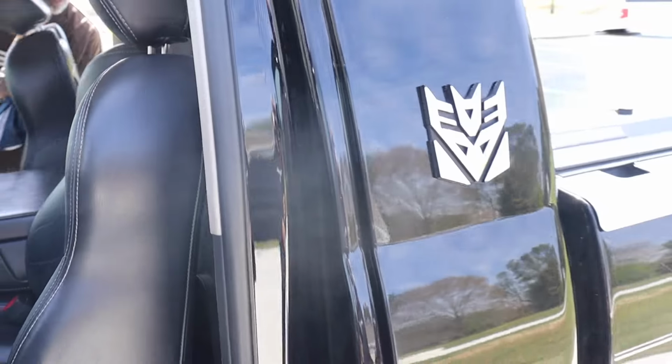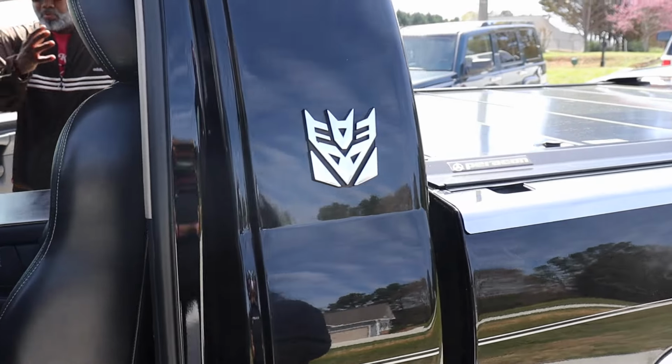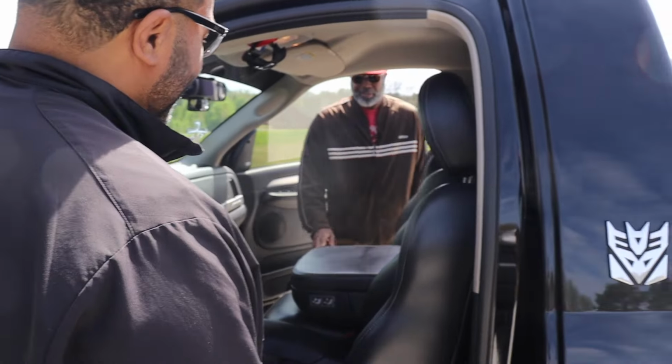She sounds good. It gives a little bit more bass. Usually with the factory, it came with a factory 10. But you just didn't get that sound of 2. Yeah, it's much better.